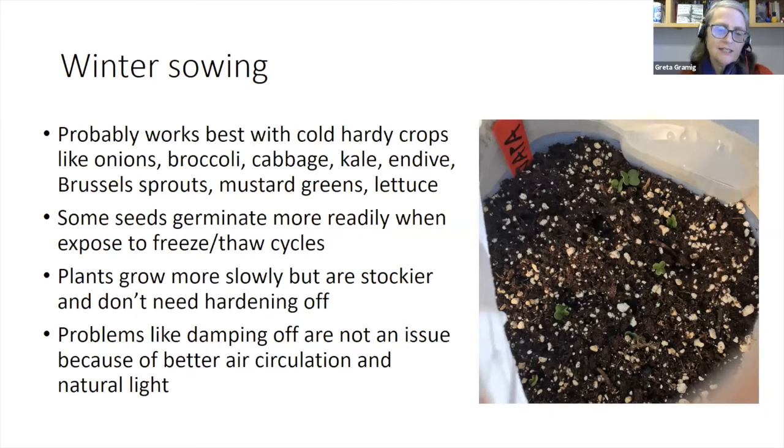And it's also just trouble-free. You just set the jugs outside and more or less forget about them. I've read that problems like damping off, which can really be an issue when you're growing seedlings inside, are not as much of an issue using the winter sowing technique. It probably works best for the cold hardy crops. And if you want to know more about that, there's a ton of really great YouTube videos about it. You can find out more.